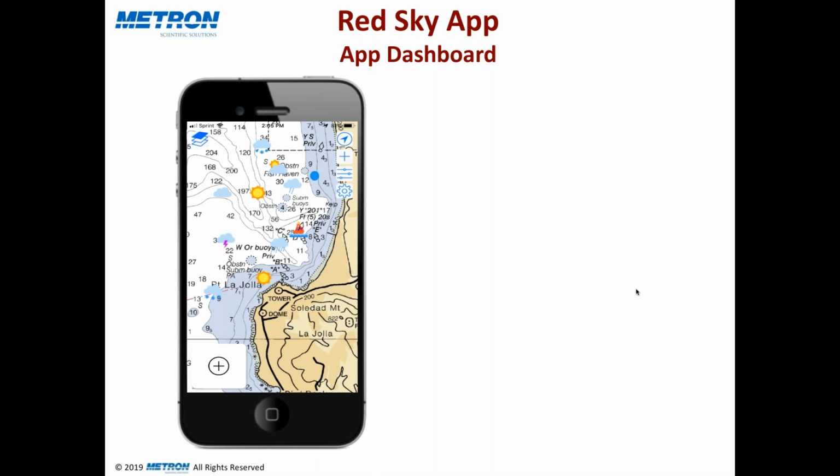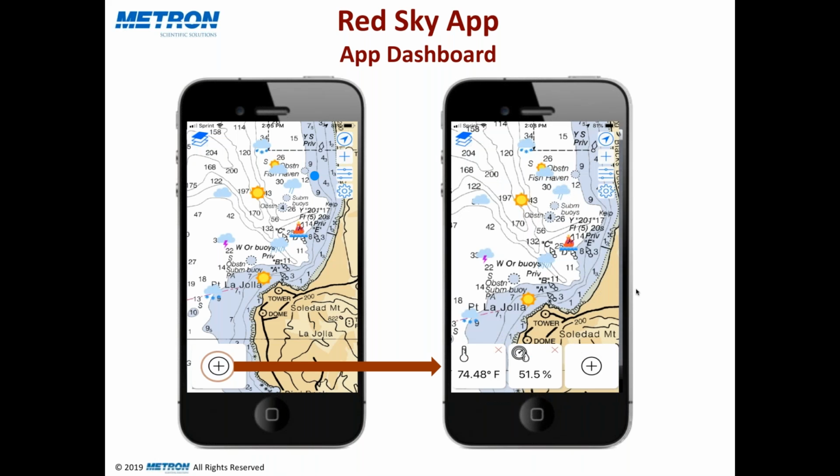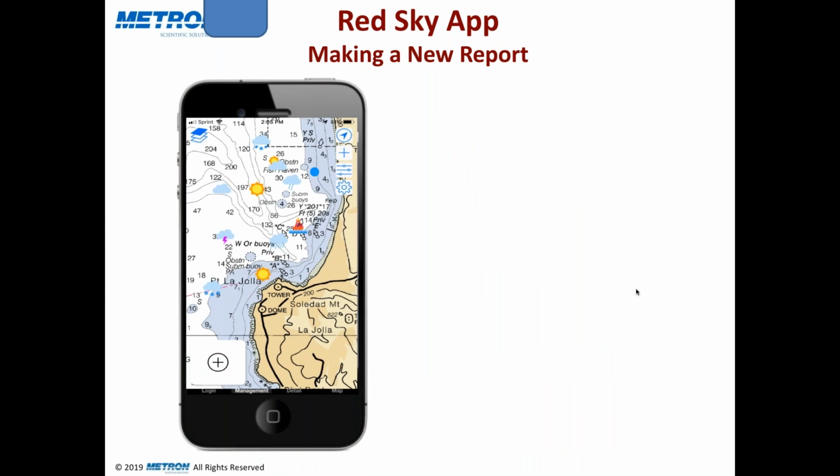And you can see on the map here, this is off the coast of San Diego, looking at La Jolla. We've got some reports that were made off the coast. You also see in the lower left-hand side, there's a plus sign. The map acts as a dashboard for you. And you can expand the dashboard to show whatever sensors are connected to the phone, what they're measuring at present. So you can pull up what we call tiles that will list, say, temperature or humidity, and then we'll place them on the bottom of the map, and those will show real-time measurements as given by the phone or if you had a connected Bluetooth device. So the map always shows a dashboard at the bottom of what your sensors are telling you at any one time.